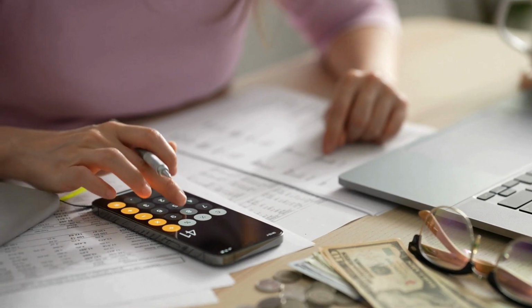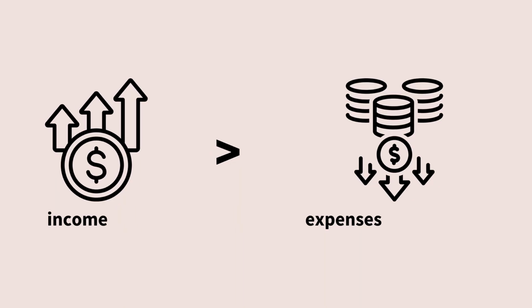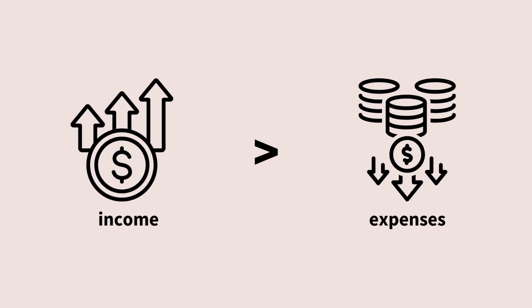You can do it for a span of 90 days or a month. Add up all your expenses and add up all your income. You want to have your income more than your expenses, because that way you are cash flow positive. You have more cash coming into your business compared to more cash leaving, which is when you're cash flow negative.